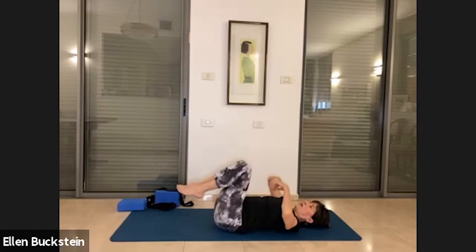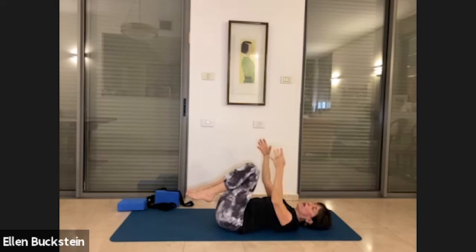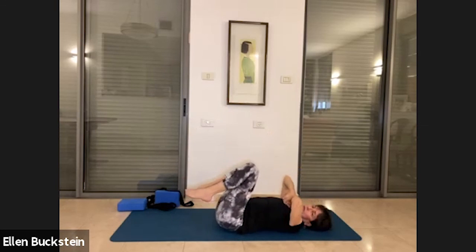And shake it out with a sigh. And note, you could try shaking it out without a sigh, with a sigh. Notice that by exhaling audibly on the shakeout, the weight really falls to the back body, which is where we want our rooting to be now, so that we can open up the body and experience the ease. Okay, so let's just shake it out twice.